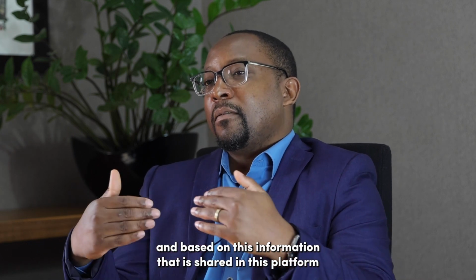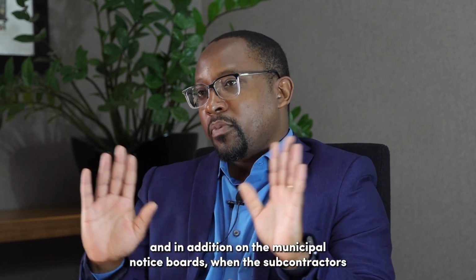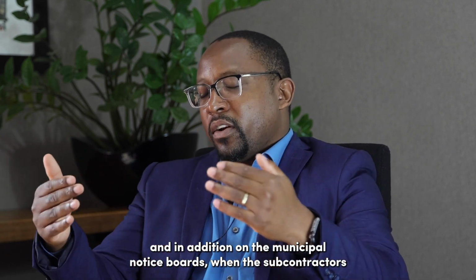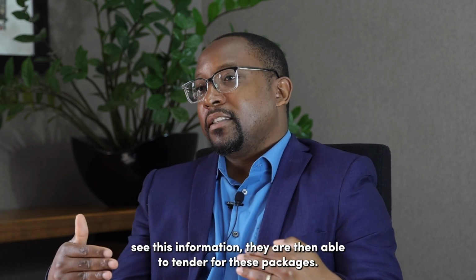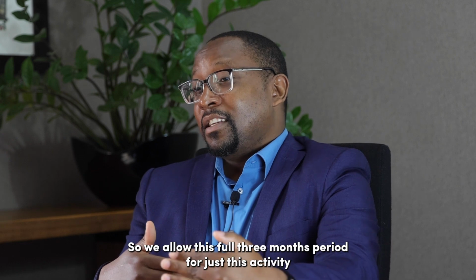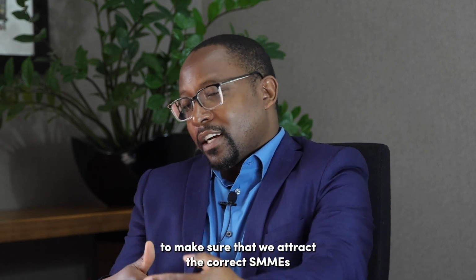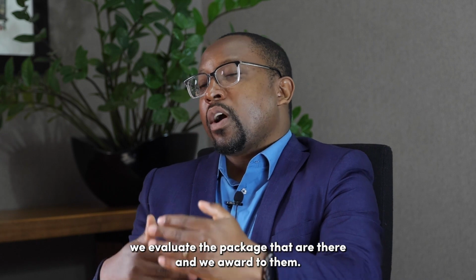And based on this information that is shared in this platform, and in addition on municipal notice boards, when subcontractors see this information, they are then able to tender for these packages. So we allow this full 3 months period for just this activity to make sure that we attract the correct SMMEs, we evaluate the packages that are there, and we award to them.